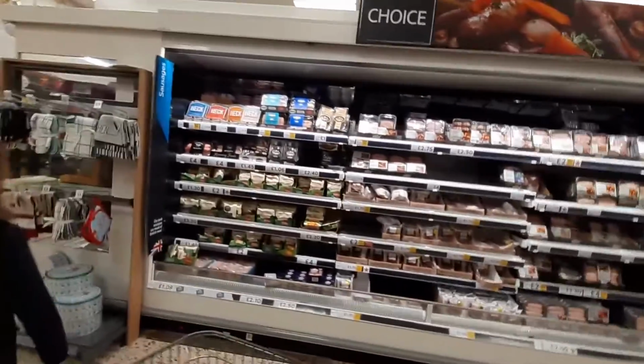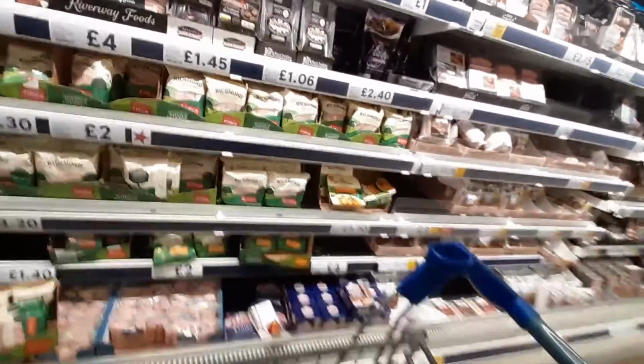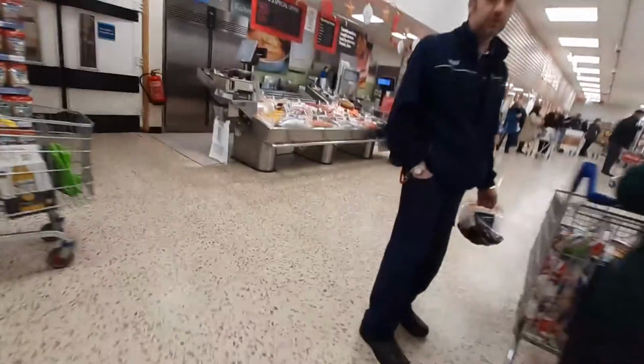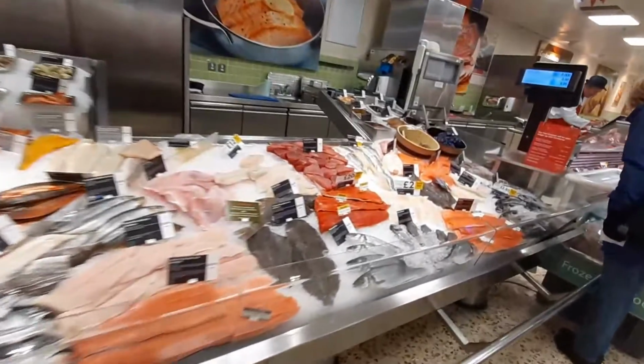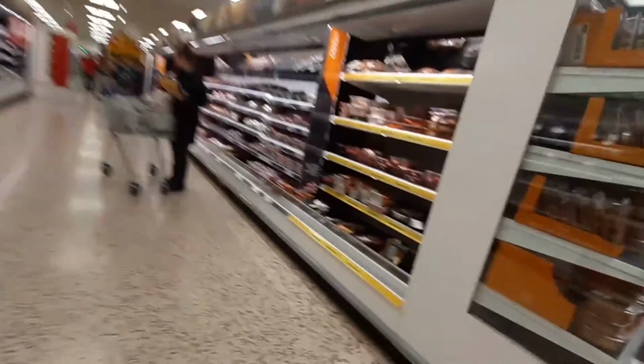So here you've got the full topside beef, rump steak, sirloin, fillet, all them types of things. Then on the right, I think that is all different types of sausages, pork, chicken, turkey, beef, all different types of sausages there. Then here you've got a fresh fish counter. They've got the fish with the scales. They can fillet them for you, debone them. They've got mussels, all sorts of different types of stuff there.